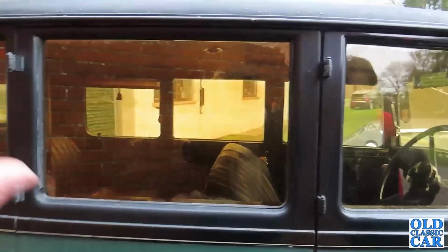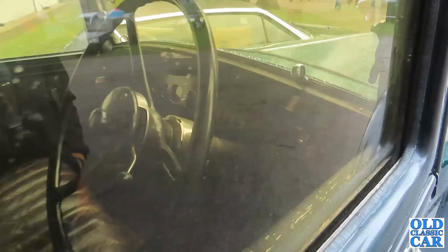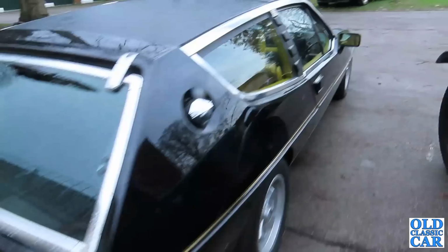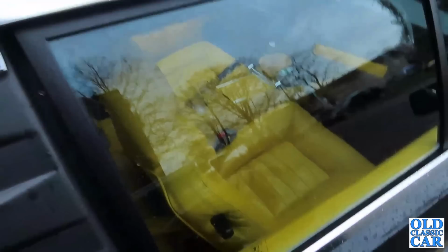Yeah, tiny gauges, aren't they? I don't know if you can actually pick this up on the camera, but the gauges are really, really small. Surprisingly small. What have we got here? Lotus Elite. Oof. Very, very yellow inside. Good heavens.